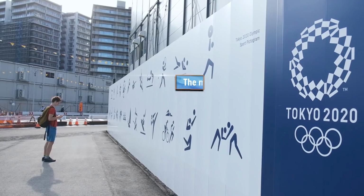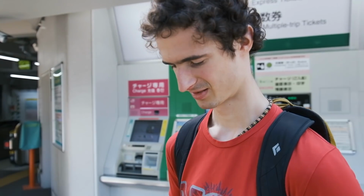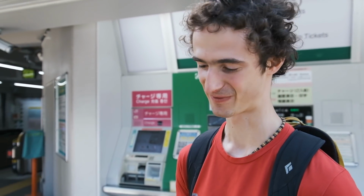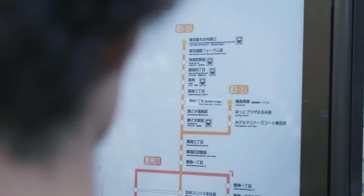We finally spotted some sign of the Olympics. I think that guy has pretty bad technique in climbing. It would be pretty difficult to move around without a cell phone. Definitely helps a lot. Fortunately, nowadays, especially on the trains, all the names are also written in English. It's not always true for the buses though.